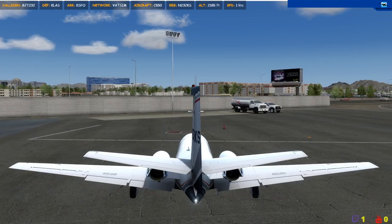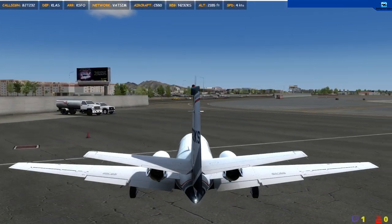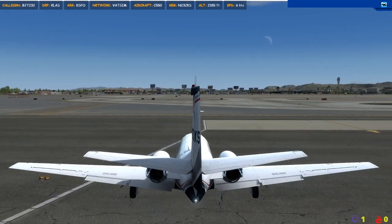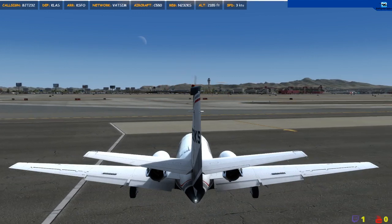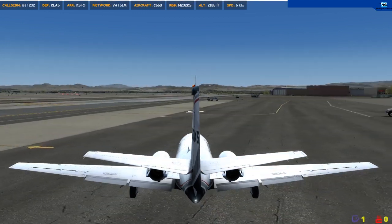Yeah, 420 on frequency. Check out the thrust reversers. American 167, radar service terminated, frequency change approved. Switch to advisory, 122.8, have a good flight. Looks good there.